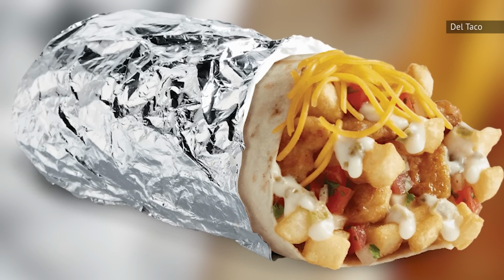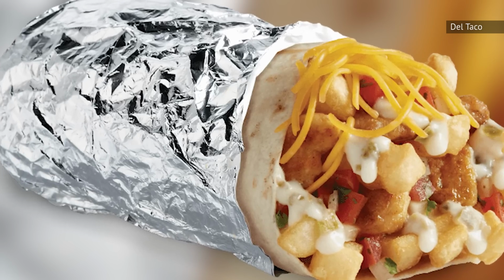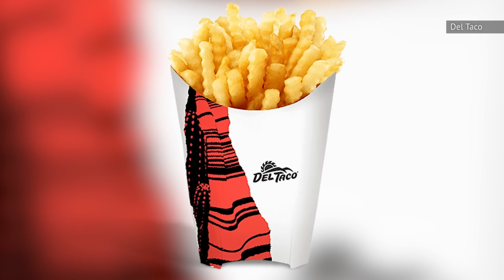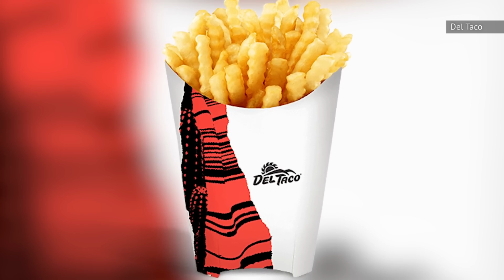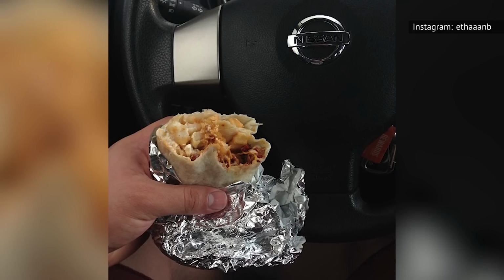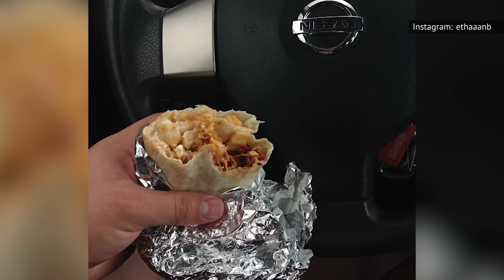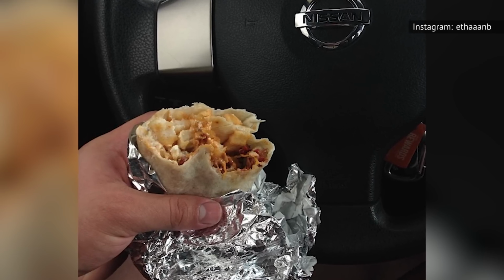Unfortunately, the Epic Loaded Queso burrito is ruined by the presence of the crinkle-cut fries. These fries are literally the worst menu item available at Del Taco. They're soft, listless, and don't have much flavor at all. So why ruin a perfectly good burrito with the fries' unpleasant texture and utter lack of taste?